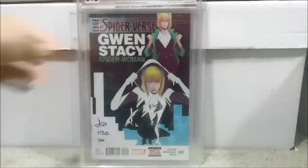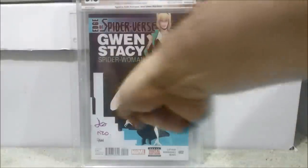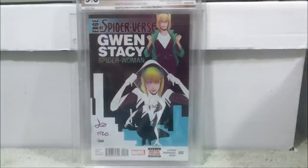All right, next one. This one I'm going to get regraded. This is my Edge of Spider-Verse number 2. I have many of these. This is triple signed. This is signed by Robbie Rodriguez, Jason Latour, and Rico Renzi. This book has not been pressed.